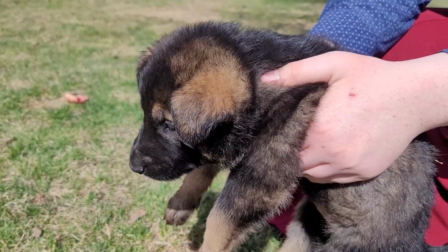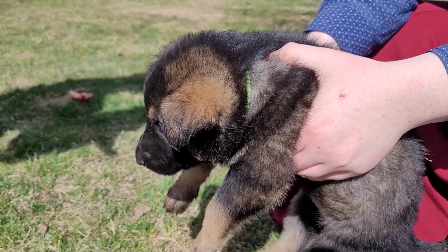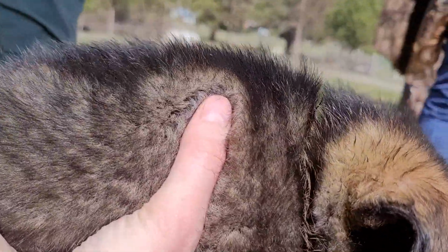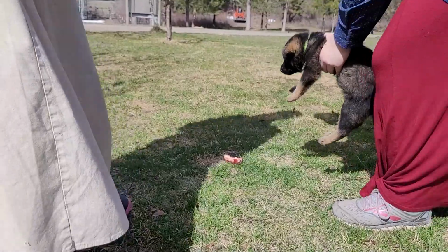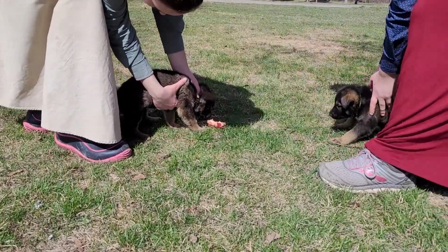This is the light green collar. Her name is Toba, and she's sable. This one is a yellow collar, and her name is Rio, and she's sable. So we got Toba and Rio. And we have a bunch of puppies over here making a racket.